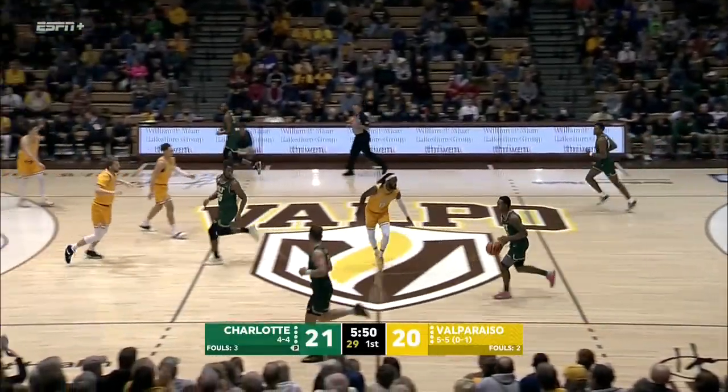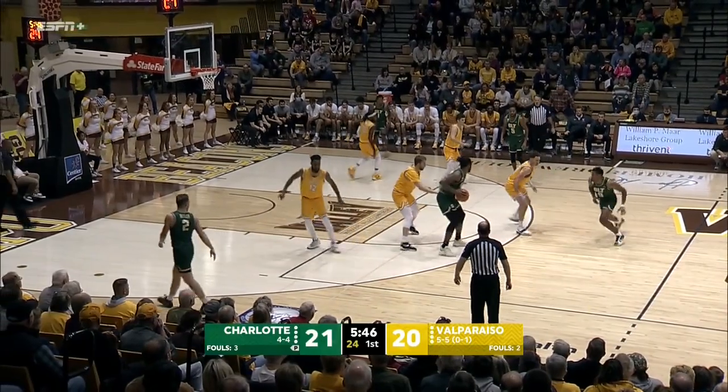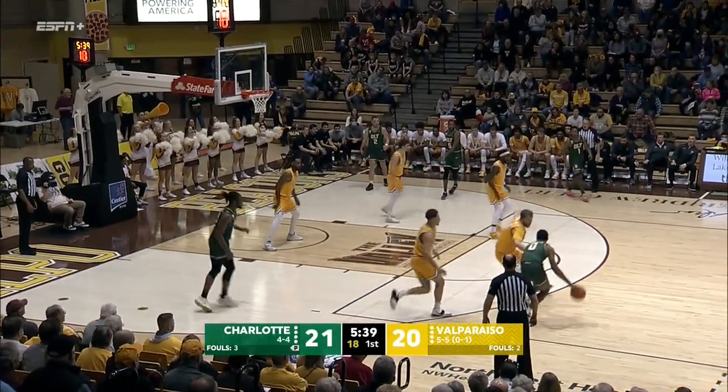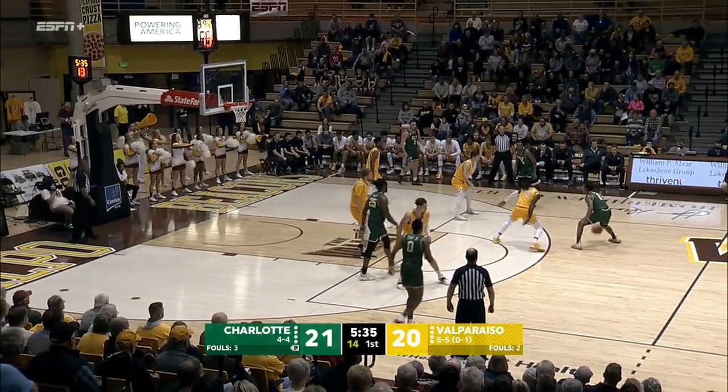Yes, and good patience there. Valpo didn't use the first ball screen. They waited to get a second ball screen set. And you can't keep running switch and high hedge defense off of a lot of ball screens. Trap. 1 point lead for the 49ers.